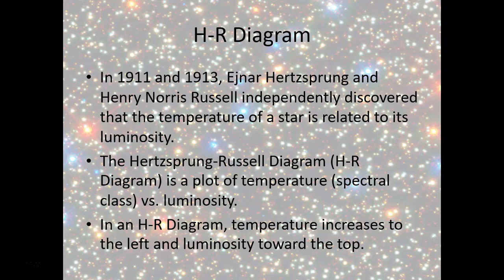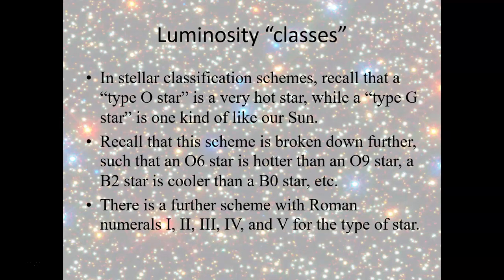Now, again, I already discussed how this was developed, and we already also talked about these luminosity classes, telling the difference between supergiant, giant branch, subgiant, and main sequence, going from 1 to 5 on the scale. And by the way, white dwarf stars are sometimes simply categorized as D, because a white dwarf doesn't actually fit into any of these, technically speaking. So they're often categorized as D, or sometimes with a Roman numeral of 7.